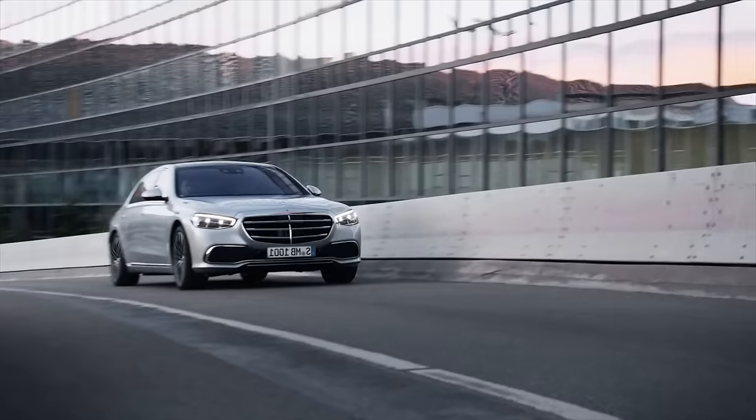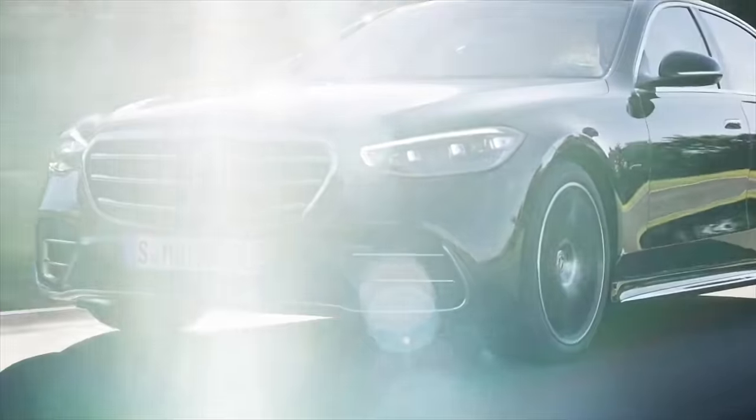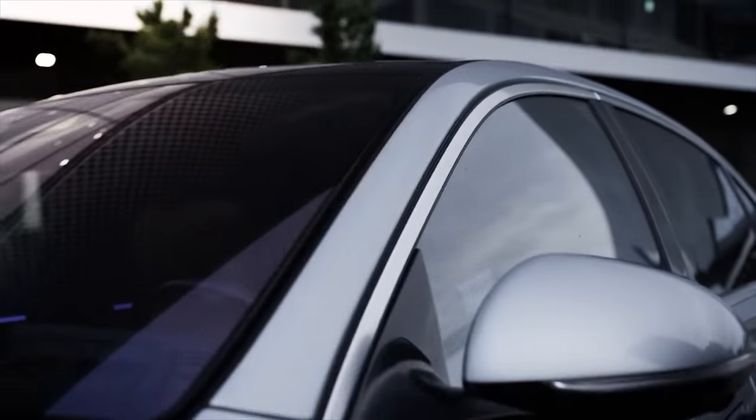So what's the logic? Currently, there's two theories. One is pretty straightforward. For Americans, bigger is usually better. And so having a 550 sounds much cooler than a plain old 500. But here's another theory. This one says that badging is actually more accurate this way.